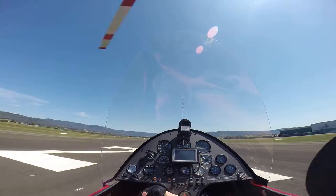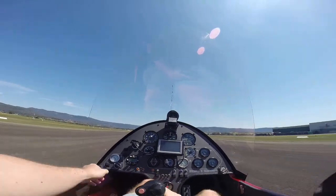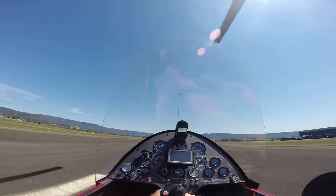Okay, so shall I just bring the rotor slightly forward? Yep, a bit more. Put it to brake, the rotor brake if you like. Okay. Oh, actually, no, we'll taxi back with them spinning. Yep. Okay. We'll just keep playing with it as we taxi back. So a bit more power.